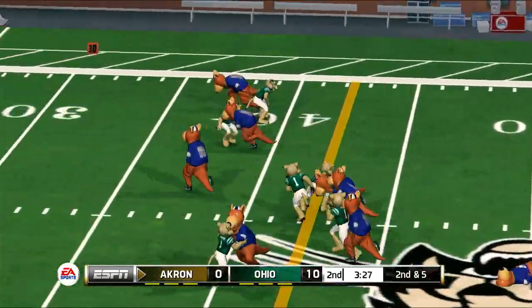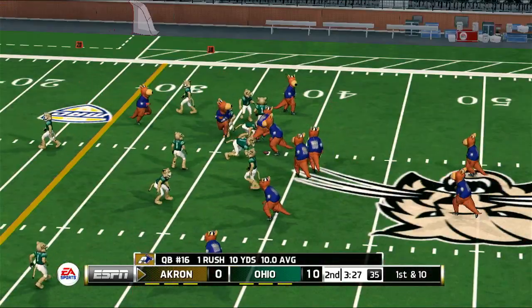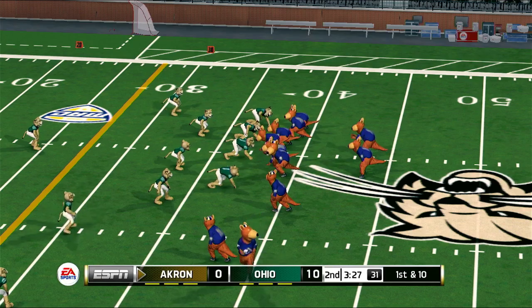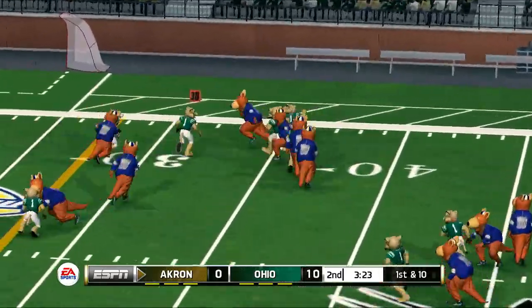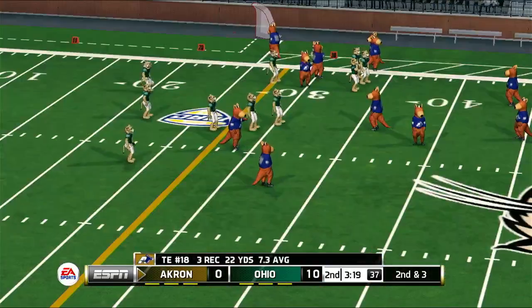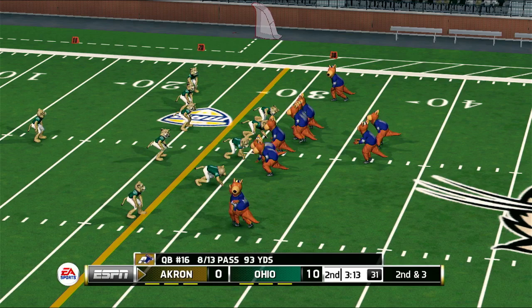He might have a chance. Gets out to around the 38. First down. Slings it. They'll bring him down at the 31-yard line. Number 97 brings him down at the 31-yard line. That'll bring up second and 3.